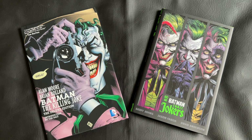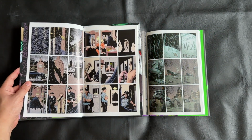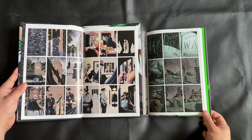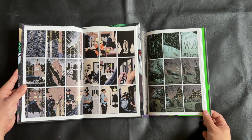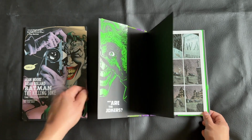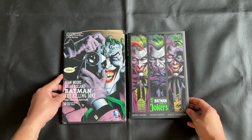I just want to do a quick little sampling so you can see what I mean when I say this was very intentionally an homage to the Killing Joke. Some people are calling it sequel-esque. I don't know that I would go that far, but again, still really rich. I love the comparisons. And now that we've taken a look at that, we can go ahead, wrap up this segment, and start giving this collection a grade.